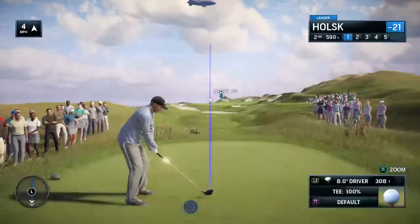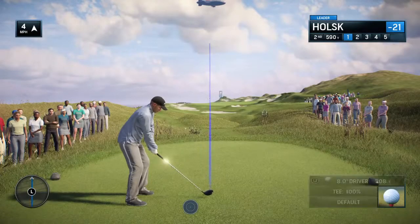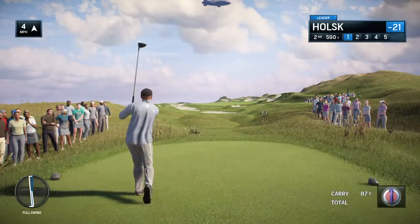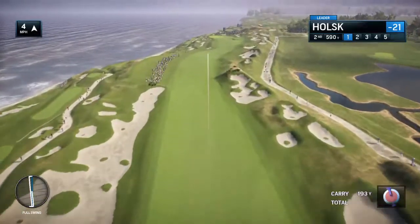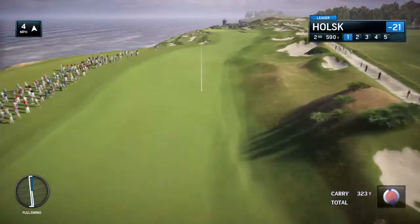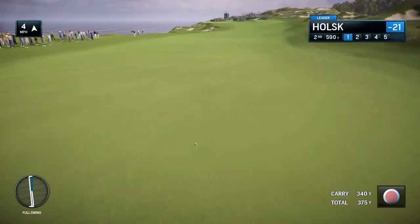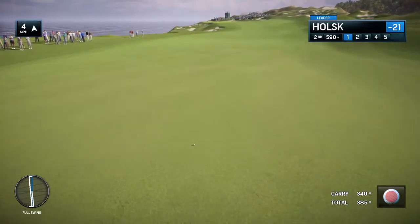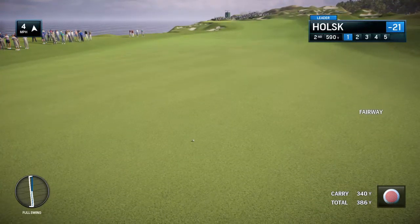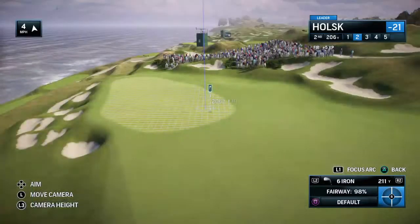Frank, bold is beautiful here at Whistling Straits, and this second hole is for the bold, isn't it? Even though it's just under 600 yards, it is reachable for the long hitters. Ideally, you want to hit it down the left side, because that way you can see the green. And there are bunkers left, and there are bunkers right. And that's going to stay on the fairway here at the second hole. Second shot.